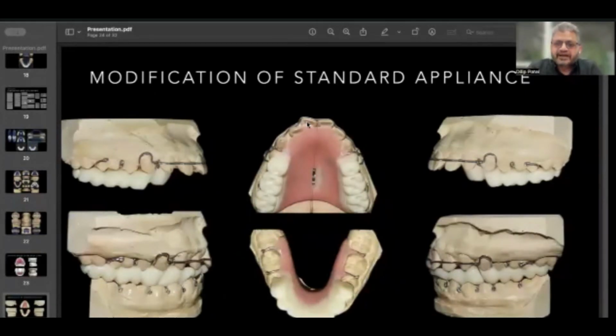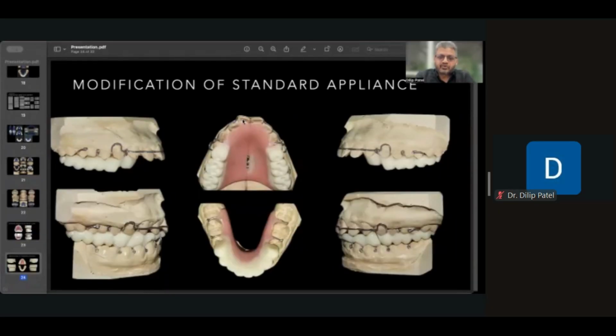For the lower appliance, each and every embrasure is occupied by the eyelet clasps so that it gives firm retention and they control the flaring of the lower incisor also. And then when the patient is adapted to wearing the appliance and you start the occlusal trimming, you can remove the clasp between the first premolar and the molar so that the eruption of the posterior teeth, lower molar, can be started.